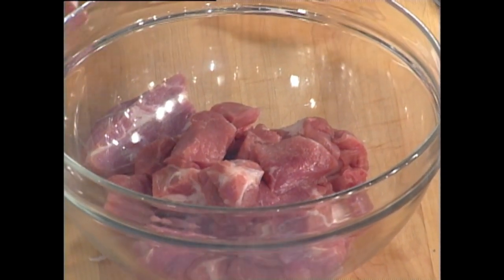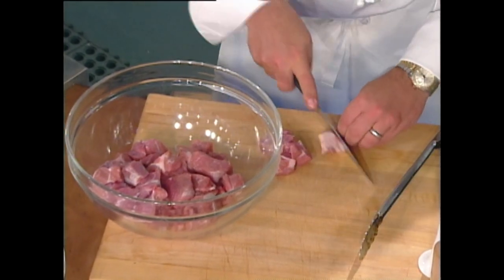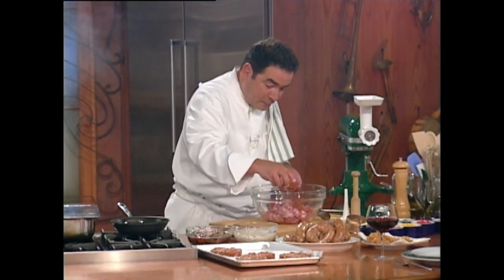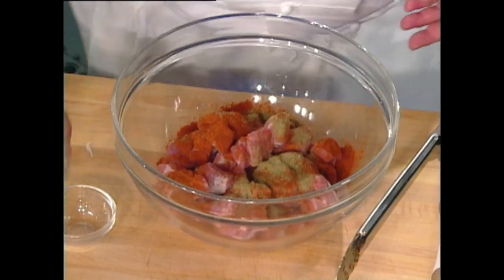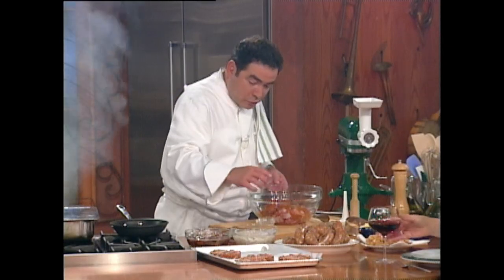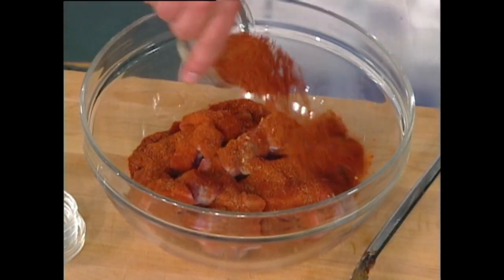What I like to do, in the restaurants, we've been making andouille for 15 years plus. You've got to season it. What's the seasoning? Cayenne pepper, cumin, chili powder, crushed or cracked red pepper, black pepper, a little bit of that Essence stuff, fresh garlic, okay?